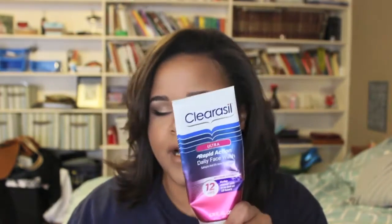Also, this face wash. This right here, when I say this has performed miracles. It's the Clear Seal Rapid Action. I have the little face pads and all the other stuff that comes with it, but I really just use this. I don't use it anymore just because it did that skincare plateau where it works for a while and you use it so much that it stops working, so you gotta find something else. But it worked for me. If you got acne and you know it's not hormonal, try it.